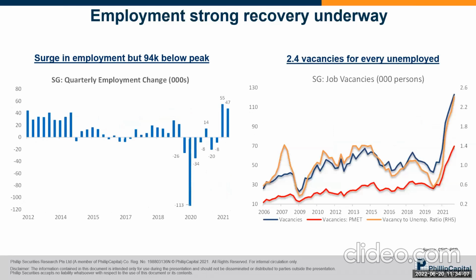Next slide. In terms of Singapore, you can see the employment numbers on the left. The last 2 quarters, 55,000 and 47,000, are exceptionally strong. If you look at the last decade, these are numbers you haven't seen, and those are the recovery. But even then, if you look at the losses we had, like 113,000, we are still 94,000 below the 2019 peak in the total number of jobs in Singapore. I think most of it is probably in construction and so forth, mainly foreign labor.